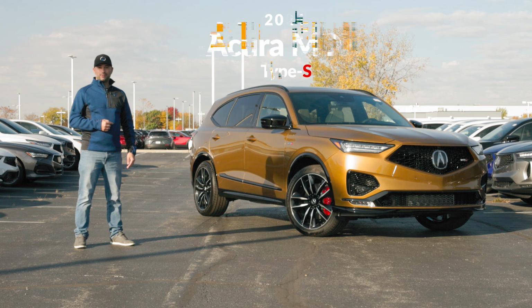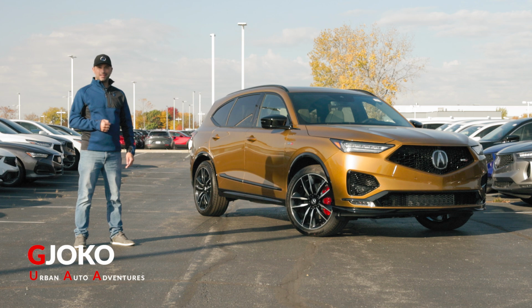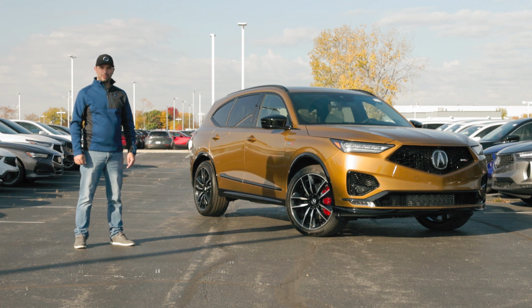This is a 2024 Acura MDX Type S, and in this video we'll take a look at it inside and out. My name is Joko, and welcome to Urban Auto Adventures.